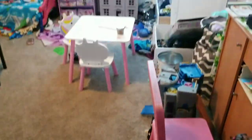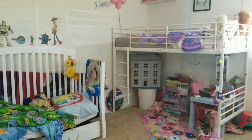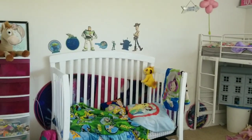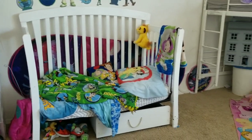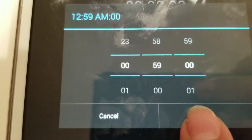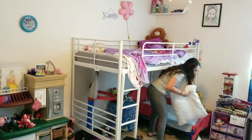So we are going to do a power hour. This is how it looked before. I did switch out their room. So that was his crib and I made it into a toddler bed. And Ruby's bunk beds were over there on that side. So I wanted to move it and make them a little bit more space. So I got rid of his crib and I put him a toddler bed down there. So let's just get into the video, guys.